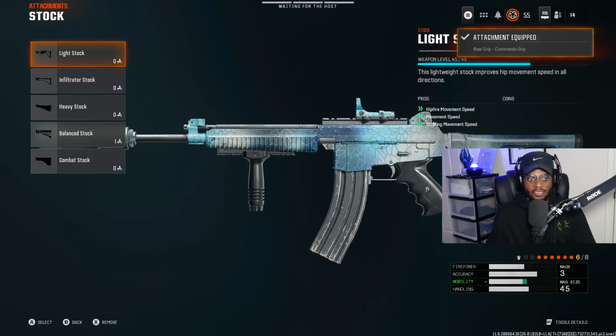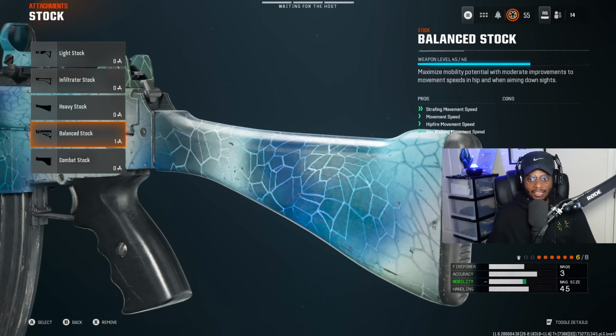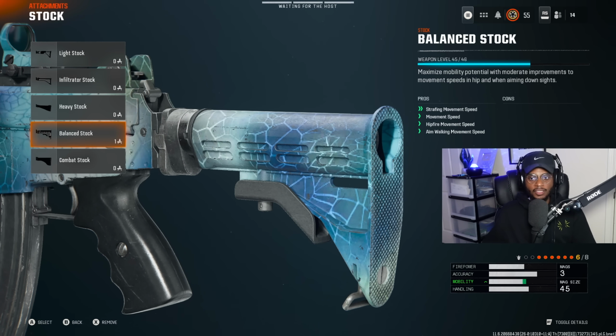Now, for the stock on this AR, I really recommend running the balance stock. This is going to be a good choice, improving that strafing movement speed, hip fire movement speed, and aim walking movement speed, a massive W. I started to recommend a lot of balance stock classes because they just work, and I really enjoy them over the combat stock, especially on the AMES 85.